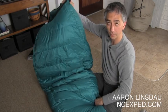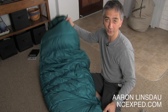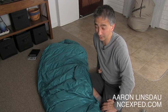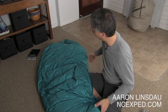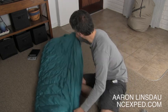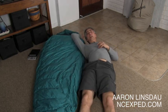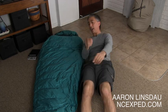This is also called a mummy bag. For those of you who are claustrophobic, the mummy bag's going to be a hard problem, but if you're doing an expedition, mummy bag's really the only way to go. I am 6 feet tall, and this is a 6'6" bag. So you can see just laying out here that there's still plenty of bag above my head.